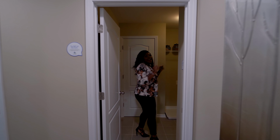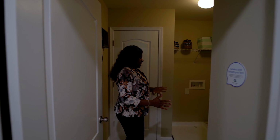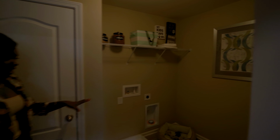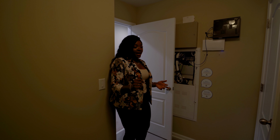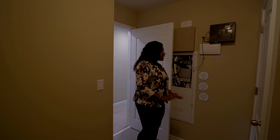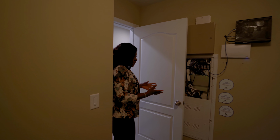And, ooh, automatic lights. I love it. No touch. So this is a very spacious laundry room. I think it's big enough for your washer and dryer, no matter what size. And also if you have pets, this can be their little hangout spot, right? As you can see, storage space for pets. You can drop their container of water and food in here. So this is a very nice size laundry area.